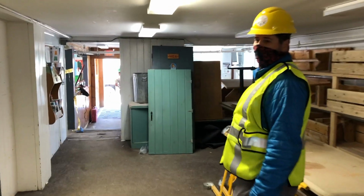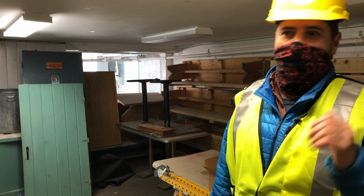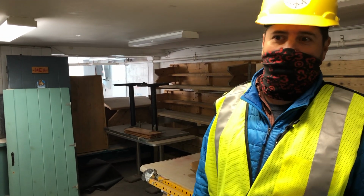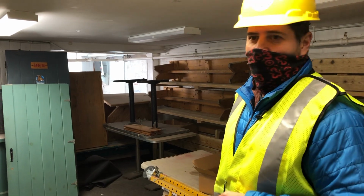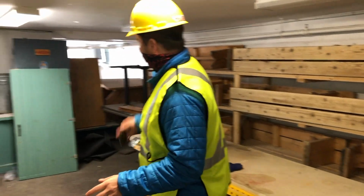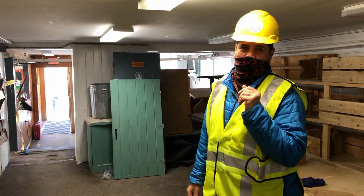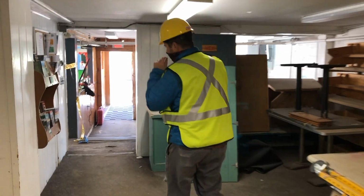All right, here we are in the basement. So first and foremost, bathrooms get an overhaul. New stalls, way better insulation. Don't worry, guys, the trough stays. And then out here, it'll basically look the same. We're saving some of the doors to give it that old Mad River feel. But as we move back over here is where the big difference is going to be.